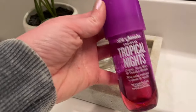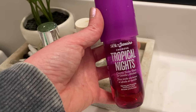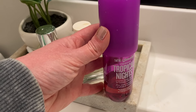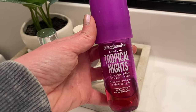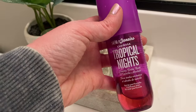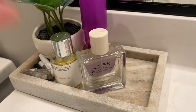This one I feel like I'm getting so close to finishing. This is from Sol de Janeiro. It's the Tropical Nights, one of the limited edition summer scents. I do wanna finish this, but I also want room on my tray. What do I do? Oh man, what do I do? Do I keep this on the tray? Maybe I'll keep that on the tray. We'll see what we have space for.